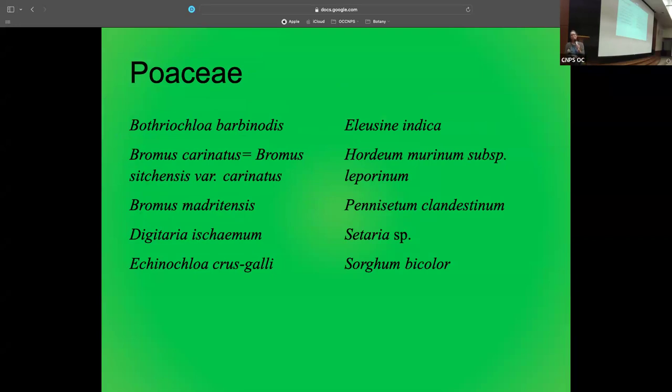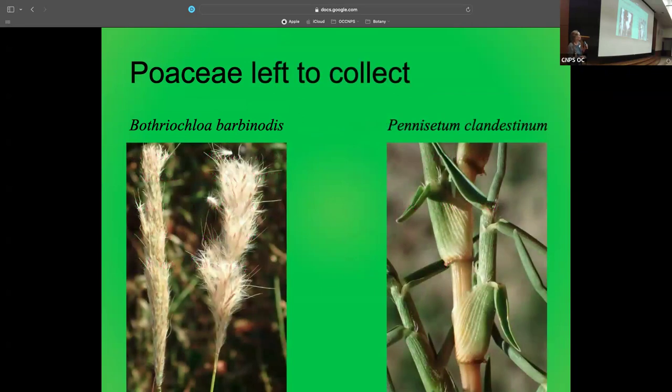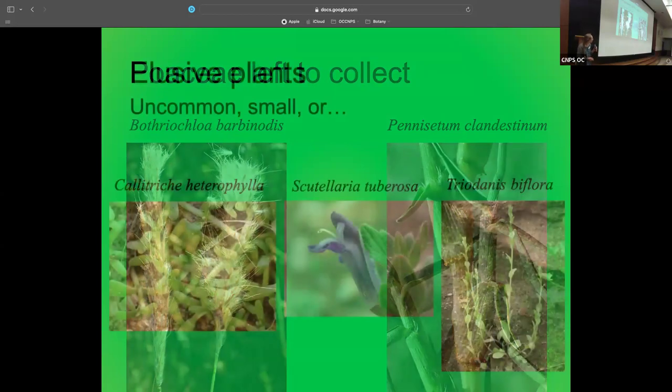In the Boise also, we have 10 taxa to collect here. A picture of a few of them, native on the, oops, I think I got my left and right mixed up, apologies. So on the right, we've got Lothria cloa barbanoides, and on the left, Pennisetum clandestinum, excuse me. I'm just gonna skip that one.